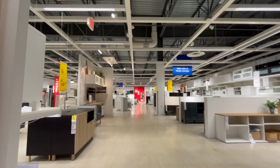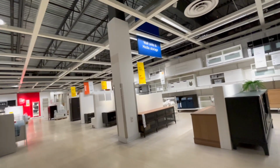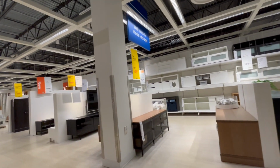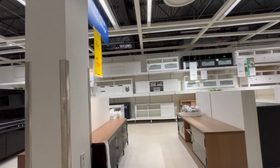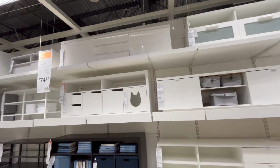So you may notice in some of the shots, they're kind of like off to the side once in a while. And that's because I really wanted to be respectful of anybody else that was in the store shopping. This was the first time that I've ever recorded outside of my house. And we were there pretty early in the morning when they first opened, so there weren't many people.